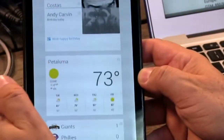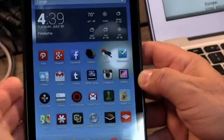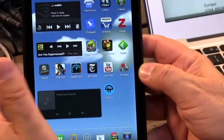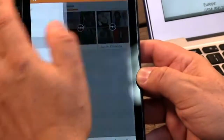This is the 4.3 version of Jelly Bean, the Android operating system, which means it has built-in multi-user capability. And, of course, Chromecast is supported. So if you run Netflix and you have a Chromecast, you can play stuff from it. I've been playing Google Music like crazy from it. Very snappy. You can feel how quickly it loads, how quickly pages go.